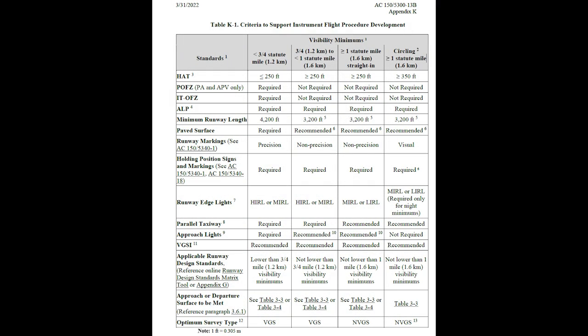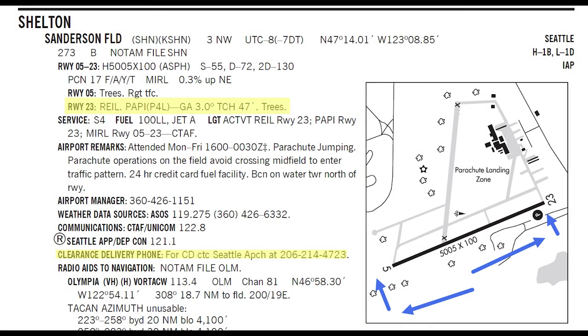The basic requirements for lights and markings to support instrument approaches are summarized in an appendix in AC 150/5300. For example, an approach lighting system is required to publish visibility minimums less than 3/4 of a statute mile. Note also that the minimum runway length for an approach is only 3,200 feet, although exceptions can be made for shorter runways. These details are one important reason why you should study approaches carefully as you prepare for an IFR flight, and review the runway environment as part of your approach briefing when you set up for an instrument approach.